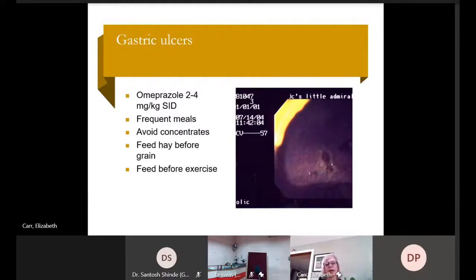In addition, these horses should have frequent meals so that they always have food in their stomach. Because they are constant acid secretors, the empty stomach is more prone to gastric ulcers. Avoid concentrates because they tend to drop the pH more severely than hay. Hay is a very effective buffer, so the pH doesn't drop as low. And the other recommendation is to feed hay before they exercise so that they don't have an empty stomach with acid splashing up on the squamous portion during exercise.